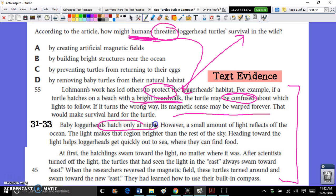They hatch only at night. Again, this is more evidence that the light from the boardwalk could confuse them. And if they don't get quickly out to sea where they can find food, that's what they need the light for, so that they can go out and find food. If they are attracted to the light of the boardwalk, they're going to go the wrong way. They're not going to find food. At first, the hatchlings swim toward the light. All right, so this is part of the experiment. This actually shows why light is so important. So they need the natural light, not the artificial light that humans are creating. A, creating artificial magnetic fields. No. Building bright structures near the ocean. Yeah, a boardwalk is a bright structure.